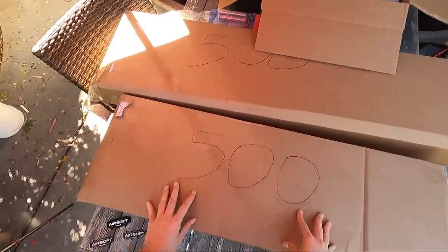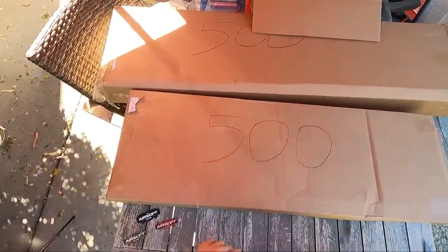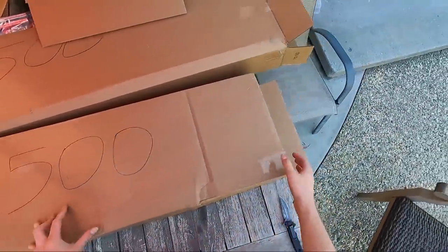I hope you guys enjoyed the last two. This is a 22-pound box, so obviously there's a lot of beans in this bad boy. Let's see what we got.